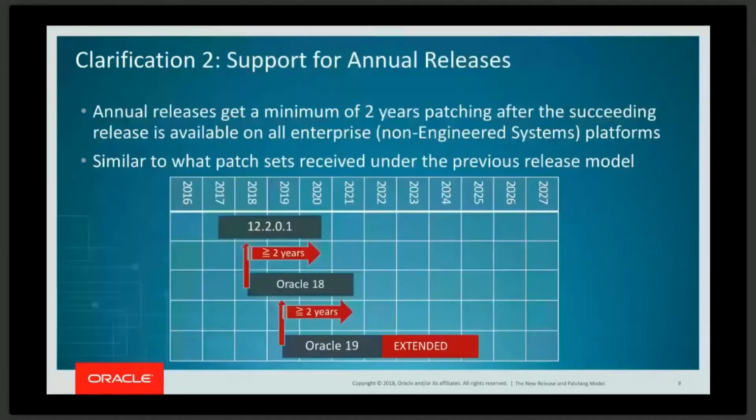Now, the annual releases, as I mentioned, 18 and 19 are really the same as what we had as patch sets in the past. So if we equate that support period of 3 years, give or take, of support for 18, that's really exactly what you had for, say, 11.2.0.2 or 11.2.0.3. In those cases, the patch set release got 2 years of support after the next patch set came out. We're doing exactly the same thing for these annual releases. If you're on 12.2.0.1 right now, what it gets is 2 years of support after 18c is released on whatever platform you're on. So that clock started ticking when we released 18c on premises for Linux and Solaris a few weeks ago. So actually, in this case, you get more support for 12.2.0.1 than you would have had under the old release model. And then for 18 and 19, it's the same as what you had for patch set releases previously.